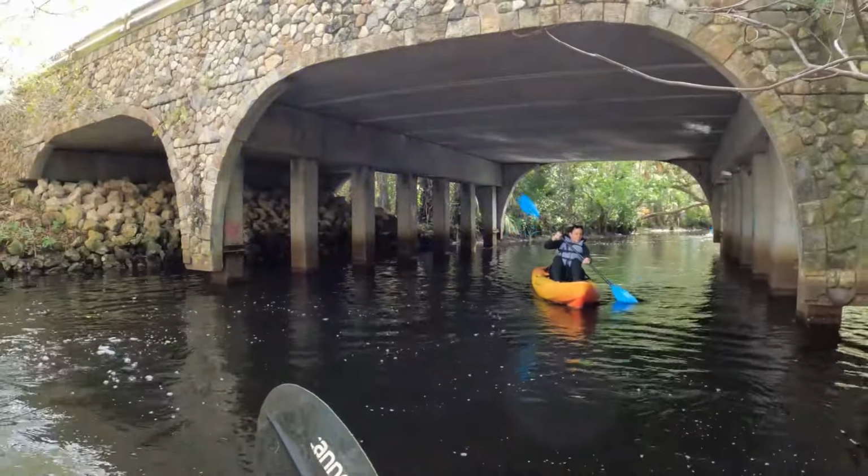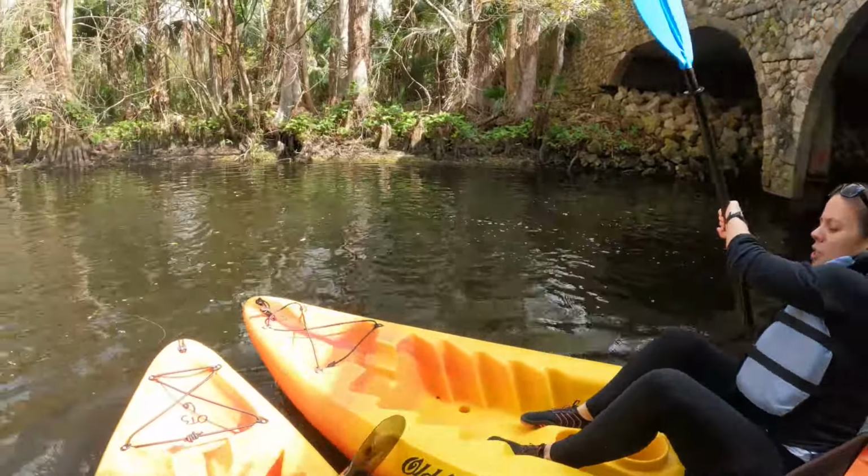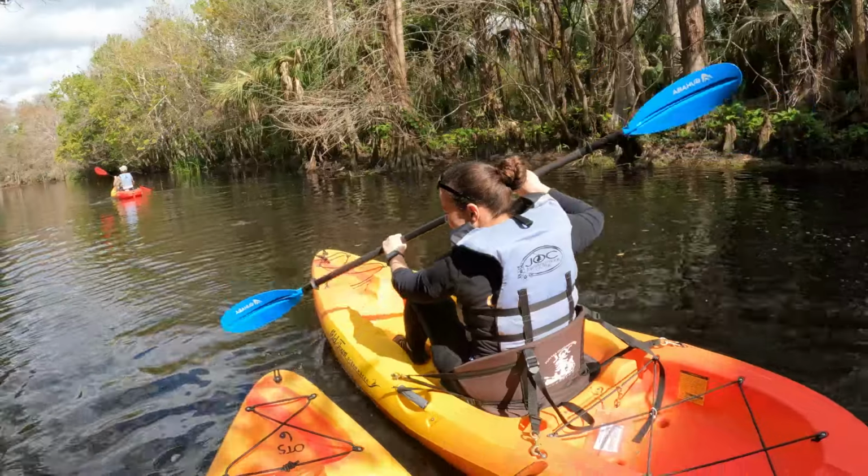Going under the bridge, baby. All right, we're gonna hit each other. Bumper car edition! Bumper car! Bumper kayaks.